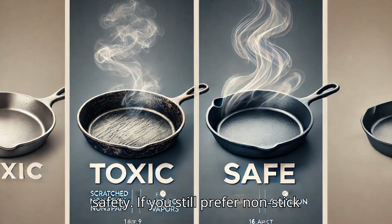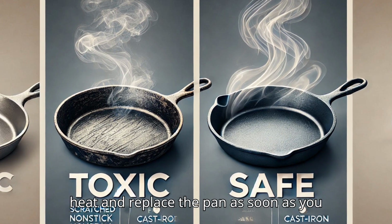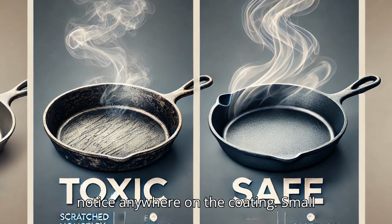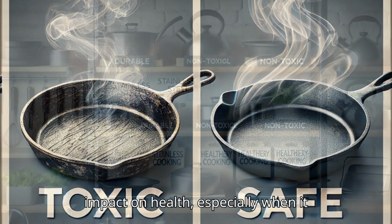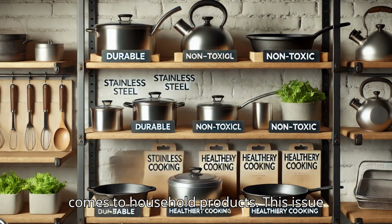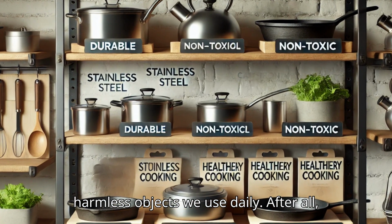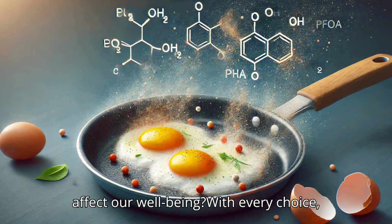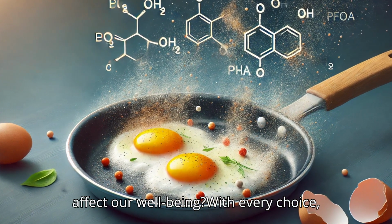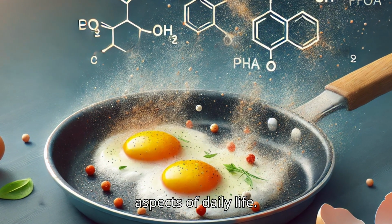High temperatures can speed up the release of PFOA, compromising meal safety. If you still prefer non-stick pans, it's wise to cook on medium or low heat and replace the pan as soon as you notice any wear on the coating. Small changes in the kitchen can have a big impact on health, especially when it comes to household products. This issue makes us think about other seemingly harmless objects we use daily. After all, what else are we bringing into our routines without thinking that could affect our well-being? With every choice, we have the chance to prioritize health and safety, and that applies to all aspects of daily life.